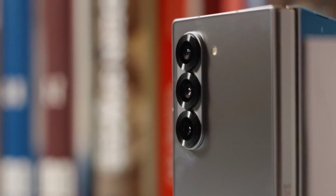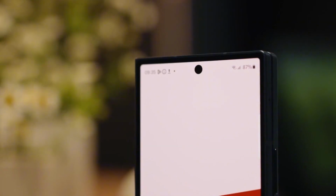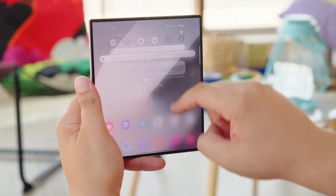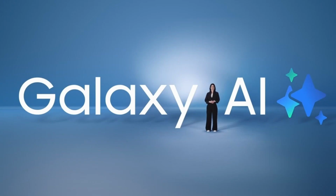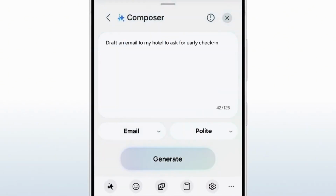But it doesn't stop there. A brand new AI-driven multi-modal search is built into the camera app. This isn't just taking pictures. This is your foldable understanding your world, reacting to it. Point it at something, and it knows. It gets it. It responds. Like the phone has instincts. Think about that. A foldable with a brain.